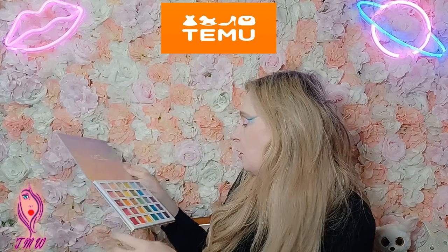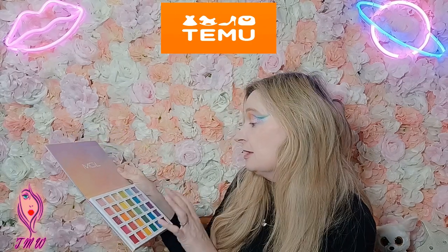Yeah, they're not the best. Definitely not similar to Colourpop. The mattes, though, do blend quite good, considering this was under £5. To buy this palette off of Colourpop, I'd probably be looking at between £30 and £40. So yeah, it is quite nice.